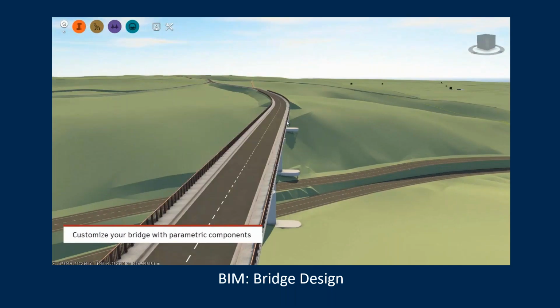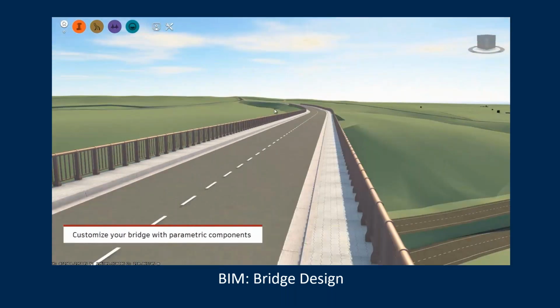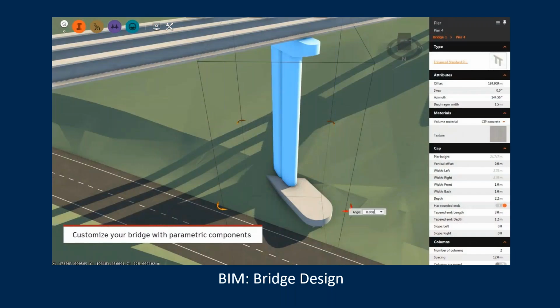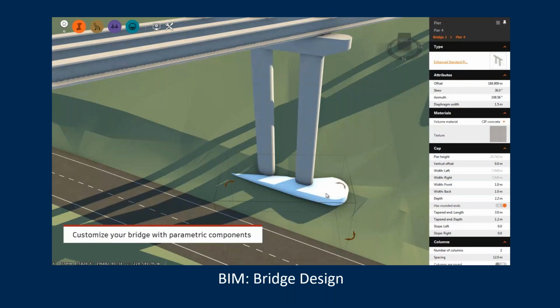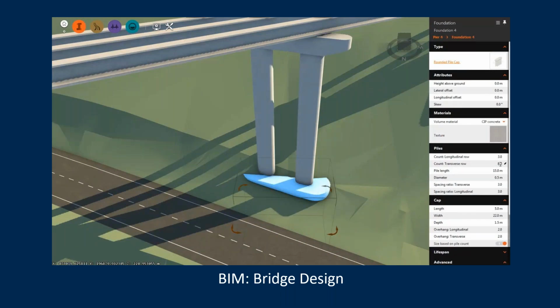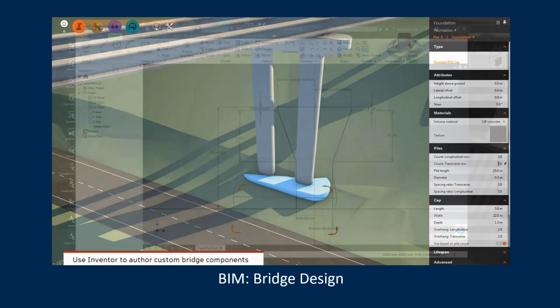You can see that the pier also is linked dynamically to the alignment. And the cool thing with this, with the 2022 feature, is you can link in your structural bridge in conjunction with your alignment, in conjunction with InfraWorks, in conjunction with Inventor. So it's very, very connected.